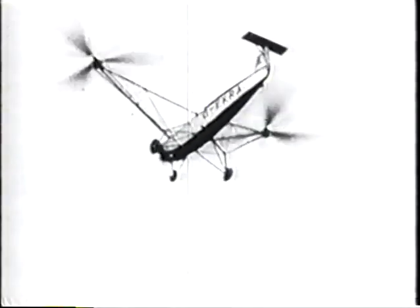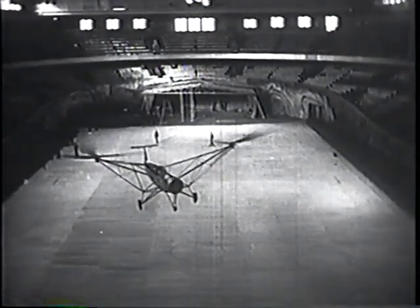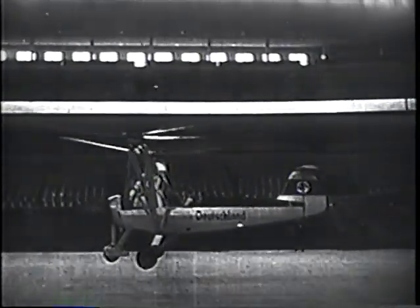In Germany, Heinrich Focke put his twin rotors side by side, eliminating the downdraft of one rotor over the other, which had made the lower blades less efficient. Control was so improved that Hanna Reitsch, one of the world's first female helicopter pilots, was able to fly demonstrations inside a large hall in Berlin.